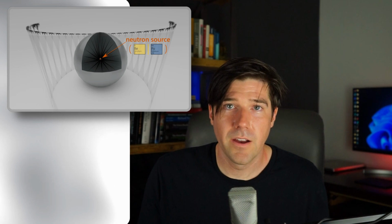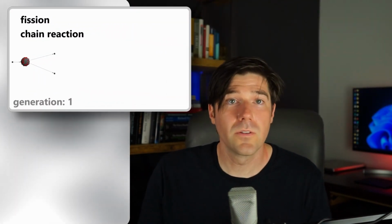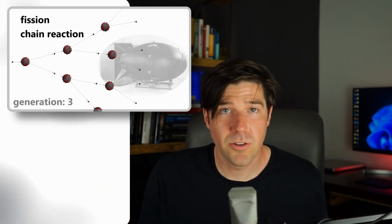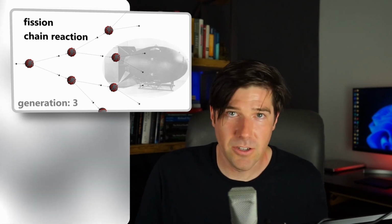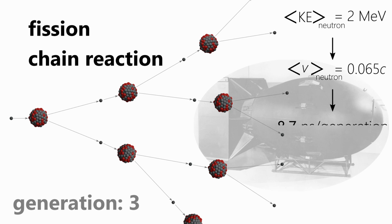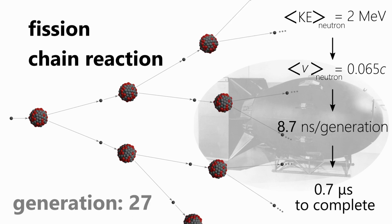Immediately after the first neutron is fired, the first fission reaction initiates the nuclear chain reaction, and the metal enclosure of the fissile material is designed to withstand an internal pressure of 80 generations of the chain reaction. The average kinetic energy of the neutrons released from each fission reaction is around 2 MeV, which brings their average speed to around 6.5% of the speed of light. With a sphere of U-235 having a diameter of around 17 centimeters, this implies each generation of fission takes place every 8.7 nanoseconds. And in 80 generations, the entire chain reaction of the fission bomb is completed in just under 1 microsecond.